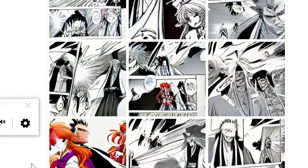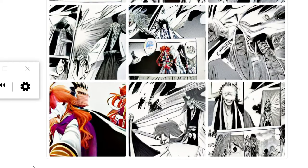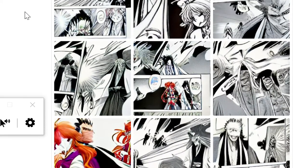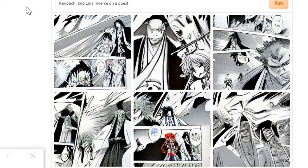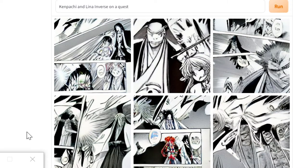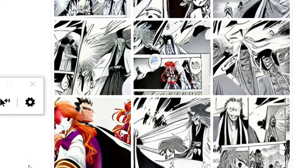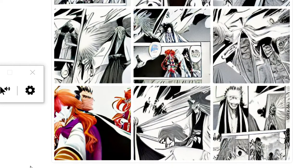I wonder if the Bleach manga is a lot more popular or something. No, that as an impressionist piece, I like the bottom left one. Yeah, it doesn't remind me of Lena, though. I guess the middle one, I can see the long hair and stuff, but I don't see Lena. She's got the long hair and the purple outfit. That's about it, I guess.